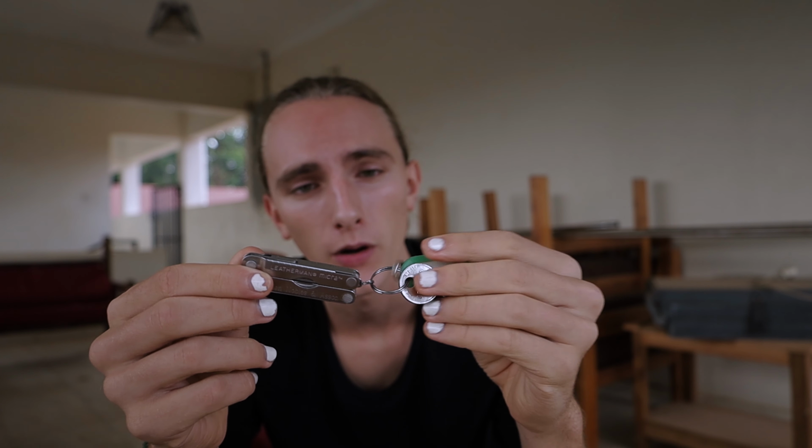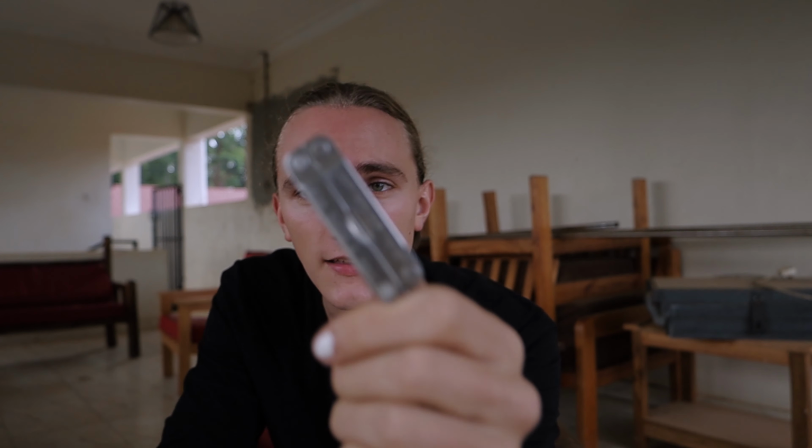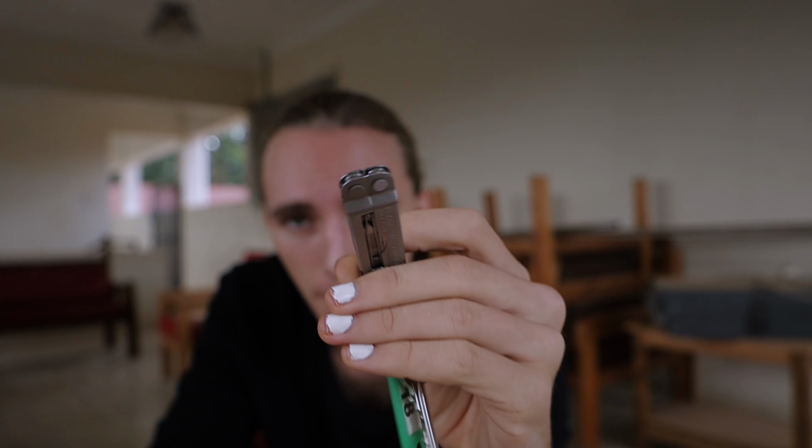Like I said, I carry it everywhere. It's just connected to my keys. It's very nice to know, even if I don't have anything else, I have this knife on me. And it constantly reminds me, you know, just of my dad and how much I've learned from him and how important he is to me.